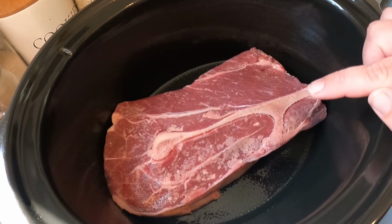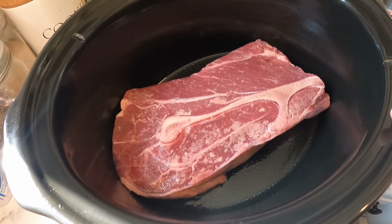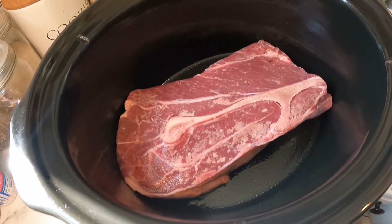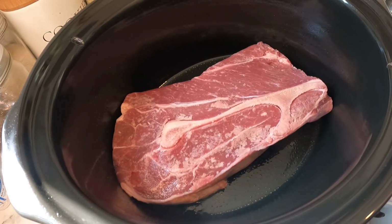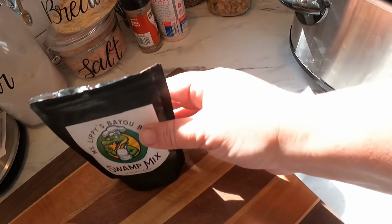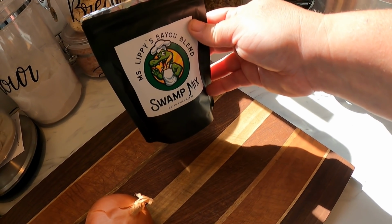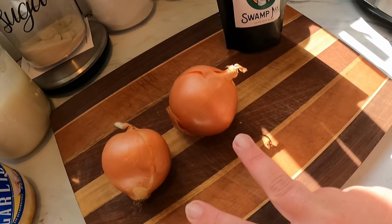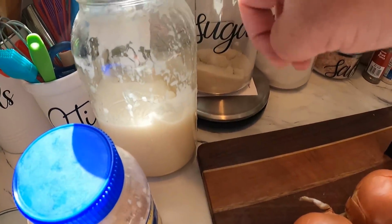Okay, so this is a beef chuck roast. It is from T-Bone, our cow that we raised and had butchered, and now we're basically living off his meat along with our chickens and some pork left over. I'm going to get this in the crock pot with some of this swamp mix. This is Miss Lippy's blend. We love it. I still have some left, so I'm going to use that. I'm going to cut up two onions, do a little garlic, and then some of our lard.